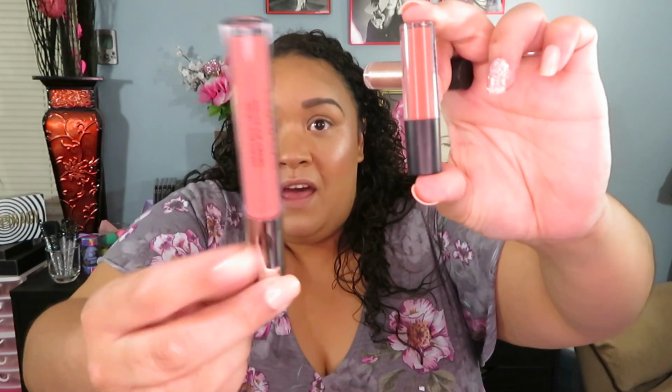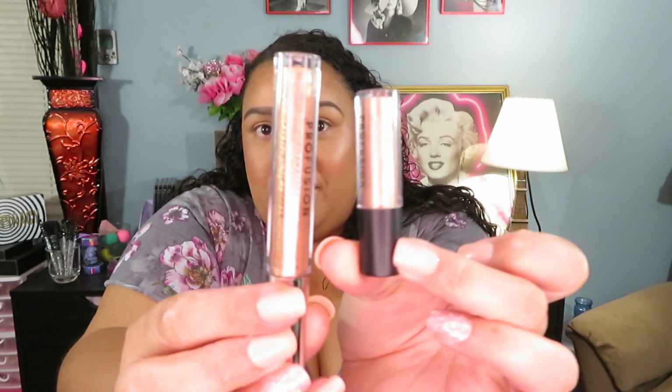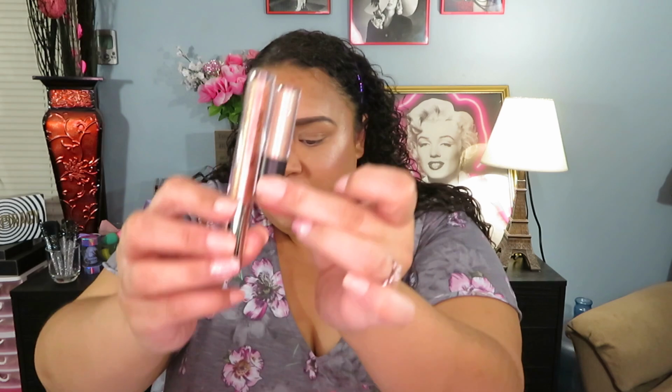All of these are full size, and I'm just going to show you guys in comparison because I do have some of their mini liquid lips and a lip topper. So it looks like this one actually kind of matches. So here is the mini version. Like seriously, how cute is that? And then here's the full size. And then lip topper, here's the mini version, and here is the full size. Super, super cute.